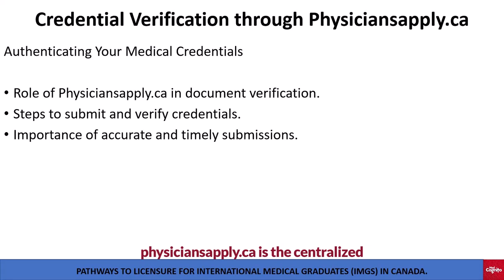Physiciansapply.ca is the centralized online portal used by the MCC for the verification of medical credentials. Through this platform, IMGs can submit their educational documents, which are then authenticated to ensure their validity. The process involves creating an account, uploading the necessary documents, and following the specified procedures for verification. Accurate and timely submission of credentials is crucial, as any discrepancies or delays can impede progress toward licensure. Utilizing physiciansapply.ca streamlines the verification process and provides a secure method for managing your documents.